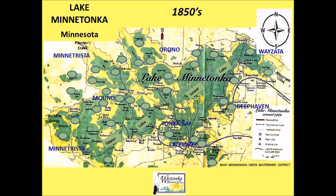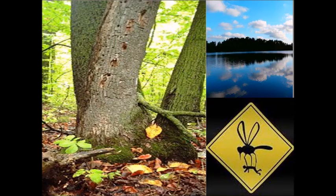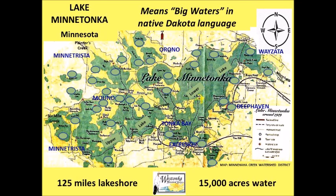European settlers first arrived in Wayzata in 1852, Excelsior in 1853, most of the rest of the lake in 1854, and my own German family to the area in 1856. Compared to where most of these settlers came from, this was a wilderness of trees, water, and mosquitoes. Minnetonka means big waters in the native Dakota language.